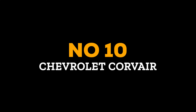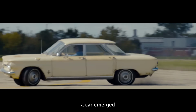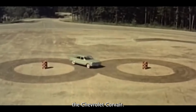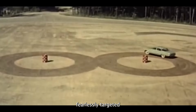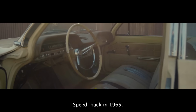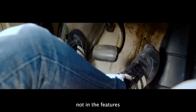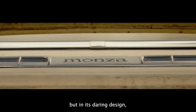Number 10. The Chevrolet Corvair. In the depths of automotive history, a car emerged, shrouded in controversy and mystery. Its name, the Chevrolet Corvair. Yes, the very same vehicle that Ralph Nader fearlessly targeted in his groundbreaking book, Unsafe at Any Speed, back in 1965. But let me tell you, my friend, the Corvair's allure lies not in the features that drew Nader's ire, but in its daring design, unlike anything General Motors had ever birthed before or since.